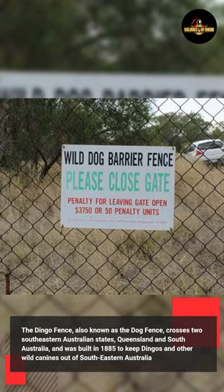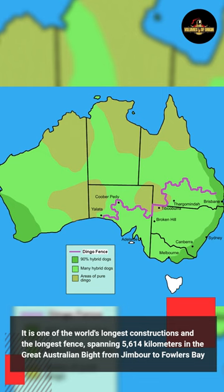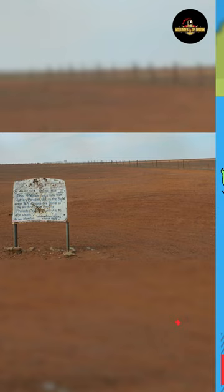It is one of the world's longest constructions and the longest fence, spanning 5,614 kilometers in the Great Australian Bight from Jimber to Fowler's Bay.